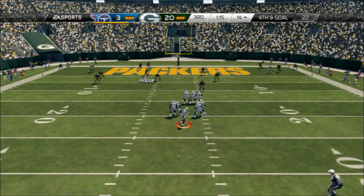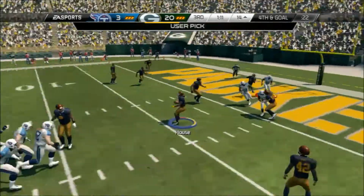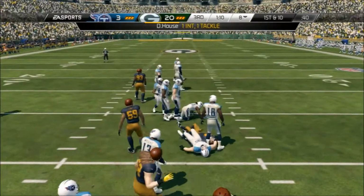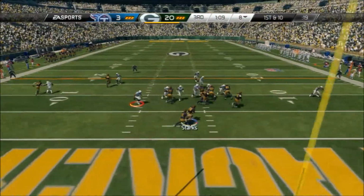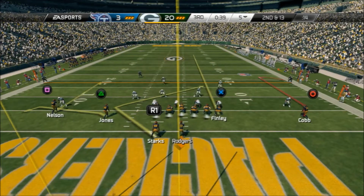You can beat me with Fitzjacker. I'm not really concerned about him. He wasn't playing lockdown, which was kind of silly. I was able to go ahead and get the interception with House. You gonna take it to House? No, House is not that fast. So up 20-3, gonna just start thinking about milking the clock.